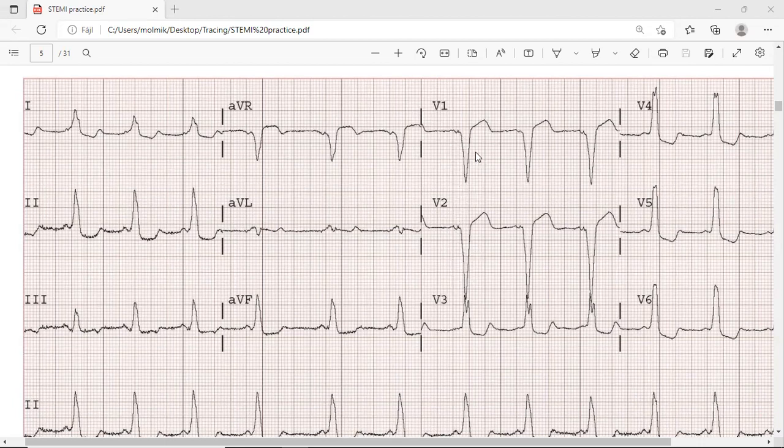Yes, you do see it in V1, V2. It's pathological, but this is due to the WPW syndrome, the delta wave. It's not due to MI. It's very important because there are some conditions when we do see a pathological Q wave, but it's not due to MI. This is secondary. It's due to WPW or due to left bundle branch block.